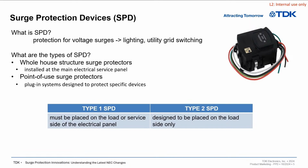Surge protection devices must be located within the service equipment or adjacent to it. To keep the surge protection closer to the protected loads, particularly in a multifamily unit, the surge protection device can be installed at each dwelling's load center or panel board.